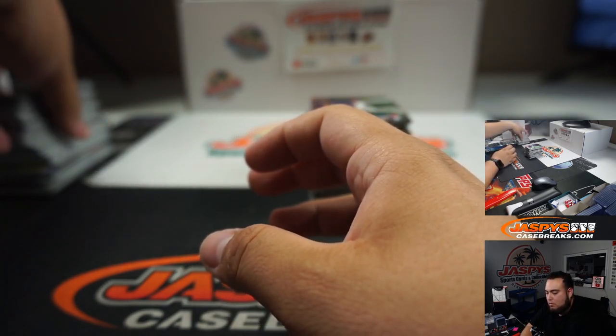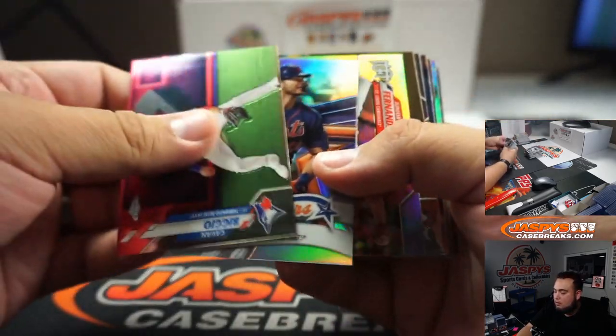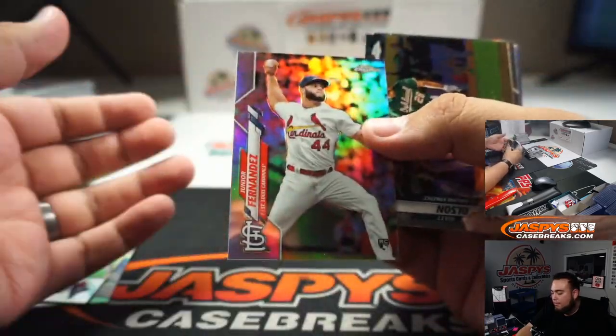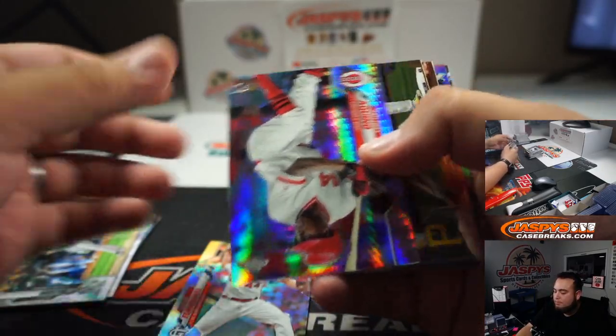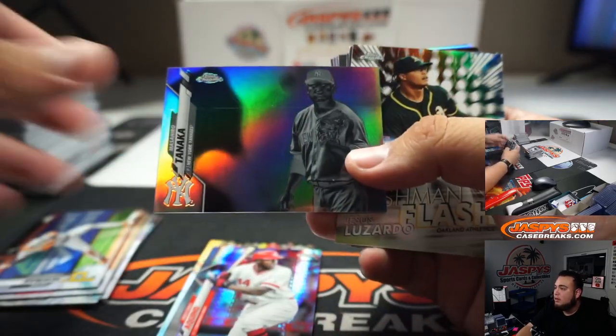It's pretty easy to see. Yeah, no, I know. They're on the numbered card. Yeah. When you're scanning through them, it's not really like, but when they're in a team box, it's super easy to see them. Yeah. Tanaka negative.